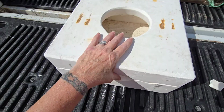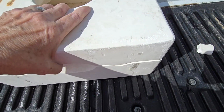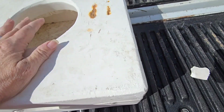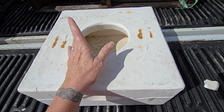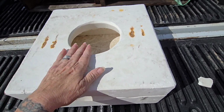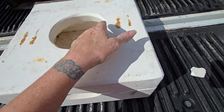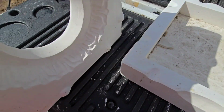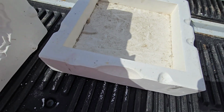More spiders. This is a bottom to one of those huge pedestals. I've got a couple of different ones of these. I'm going to use these for the large bases for the lamps and for water fountains. I'm not going to use them for what they're intended to use. What the intended use is, of course, because that ain't what I do. But looky here. How ornate and beautiful is that? That is going to be really nice.